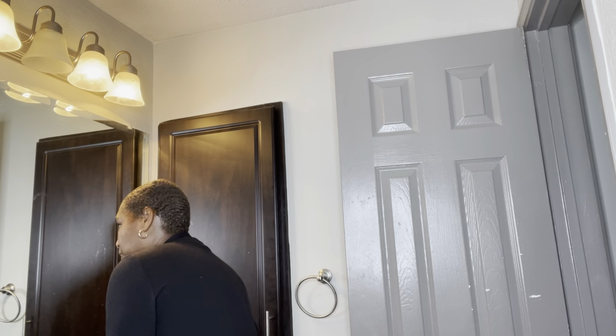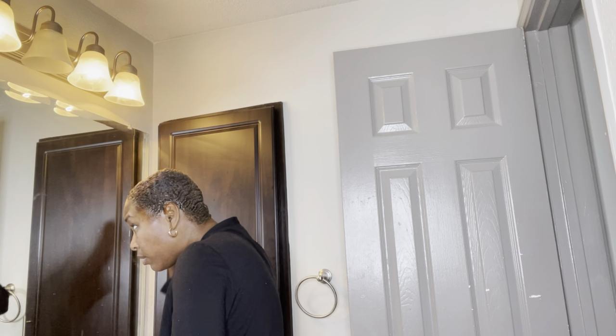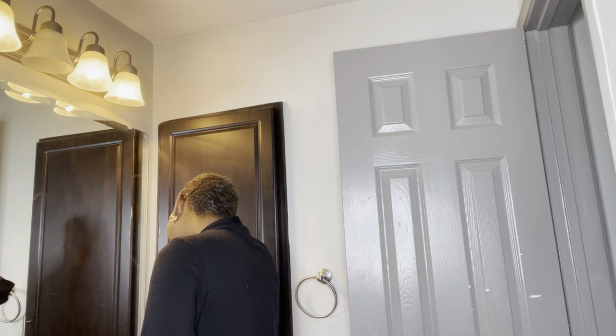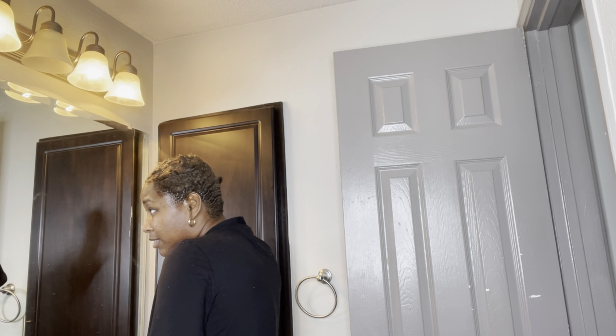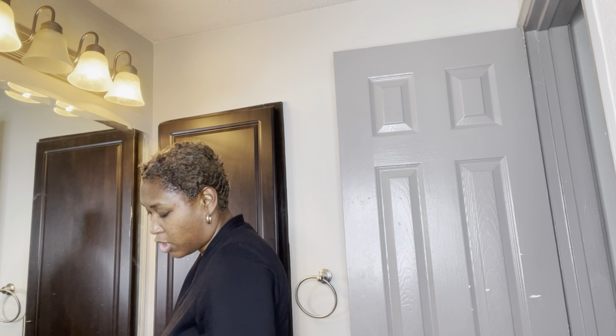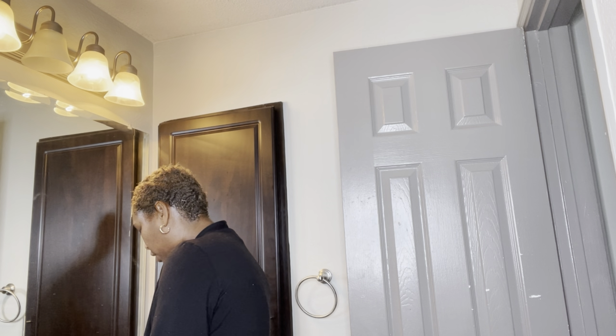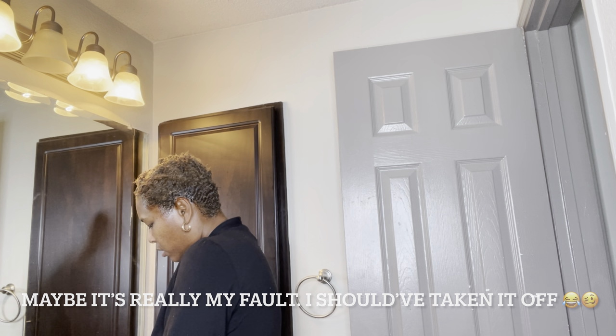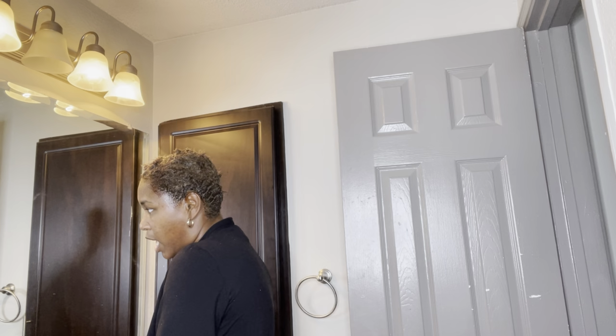I don't see no blonde no more. It looks black. Oh my gosh, no! This girl told me the wrong freaking color and I'm so salty. My hair is freaking brown. Ugh. Let's go. I'm about to wash this out. My hair is not even blonde anymore.